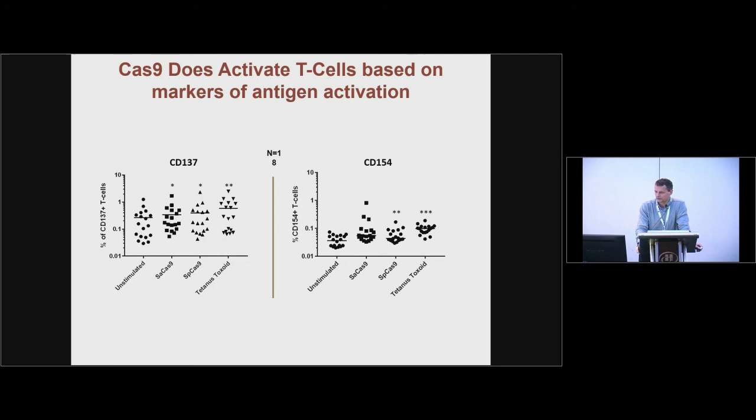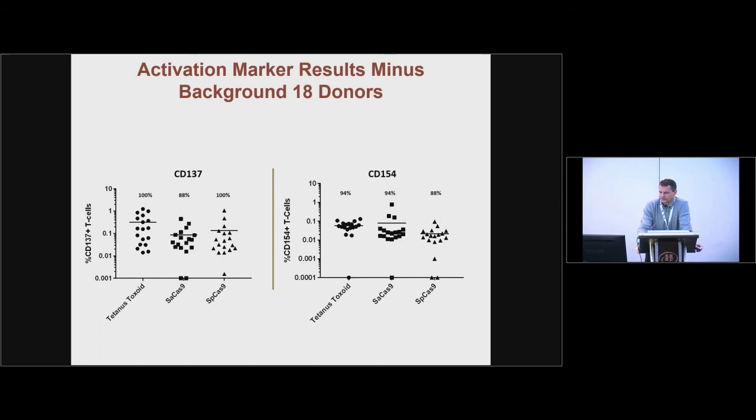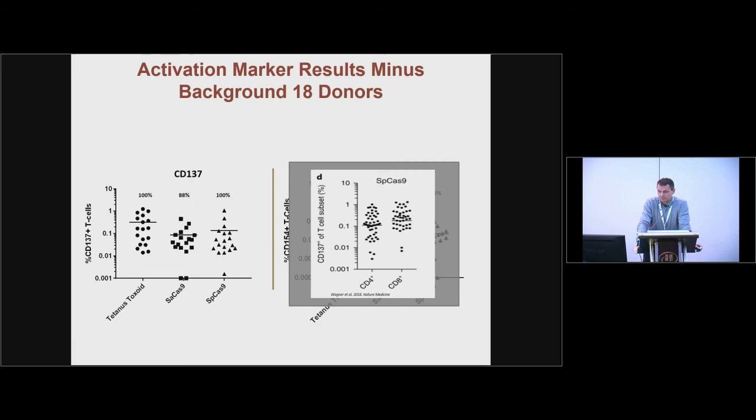And again, you can see that about 94% of patients are positive for showing activation of T cells, that is upregulation of CD154, when exposed to tetanus toxoid, 94% for Staph aureus, and 88 to 90% for Strep pyogenes. This is very similar to the results that were published by the group in Berlin, Wagner et al., who showed very similar frequencies to Strep pyogenes Cas9 in both the CD4 and CD8 population.